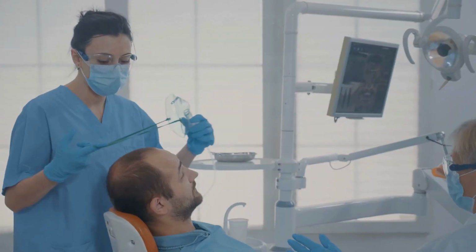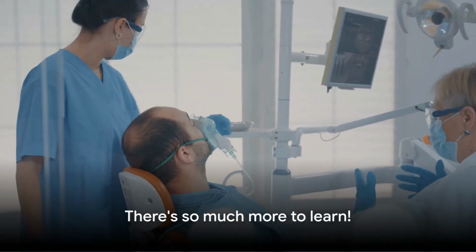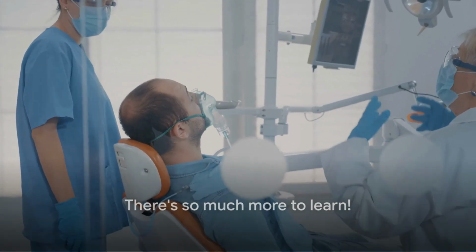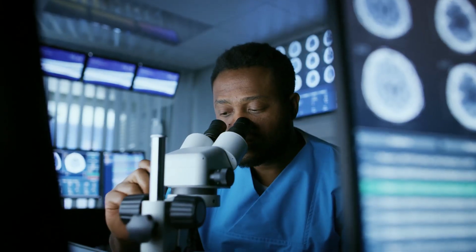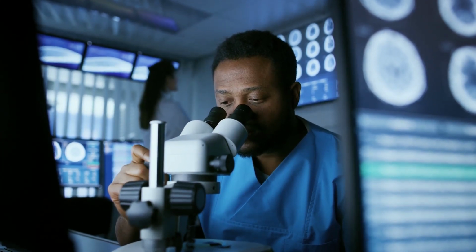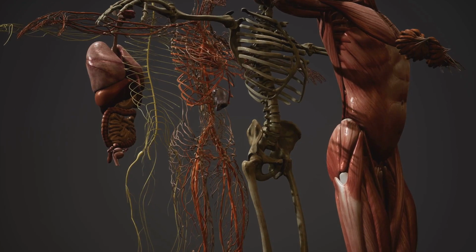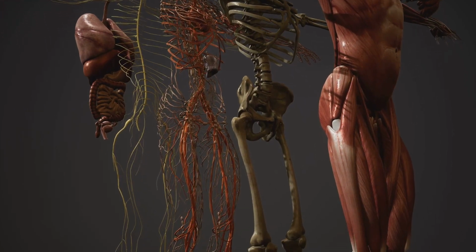From nerve signals to pain switches, we've delved deep into its critical role today. However, bear in mind, this is just a fragment of the picture. The medical field is expansive and captivating, with infinite knowledge still to be unearthed. Hence, stay intrigued, keep probing, and continue your quest for learning. Until we meet again, continue your journey into the marvels of the human body.